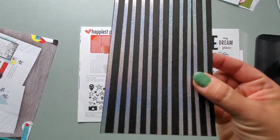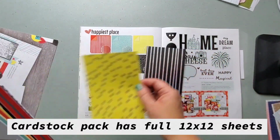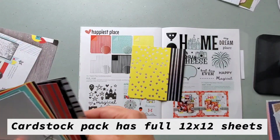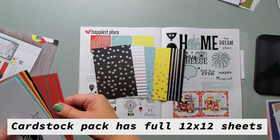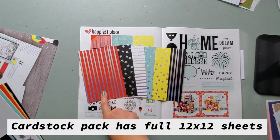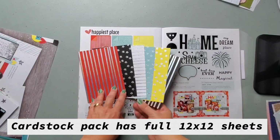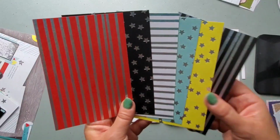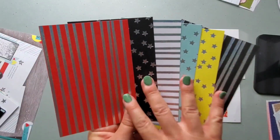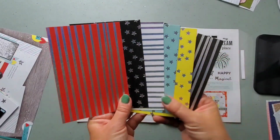Do you see how it has the silver foil? So you're going to have 2 black sheets that both have silver foil accent, one of them with the stripes and one with stars, and then you also have white. This is candy apple red, glacier, and lemonade. So there's 6 different ones that have the silver accents, and then you're also going to have a coordinating solid cardstock for each of these colors. So you get one that has the foil design and one that's solid.